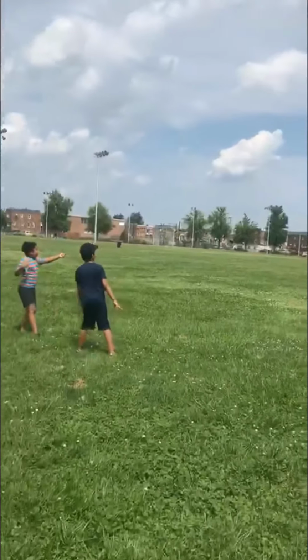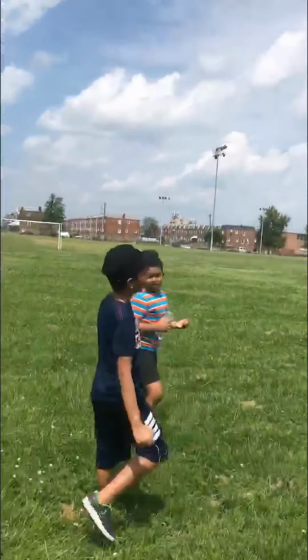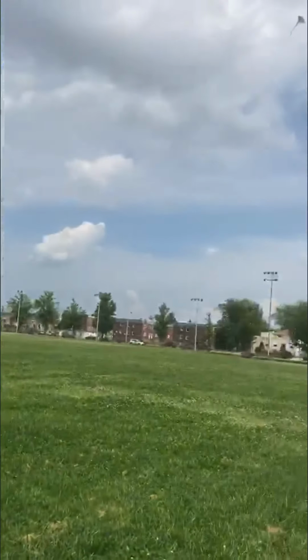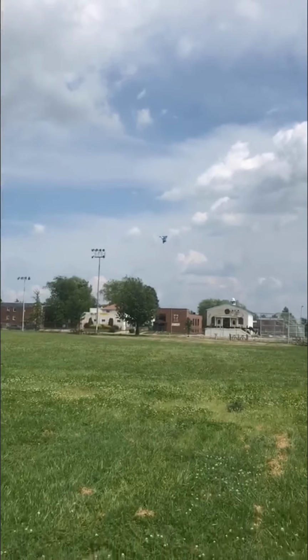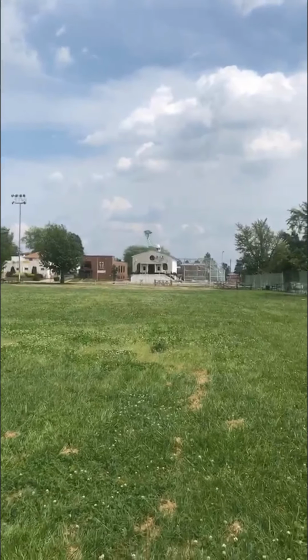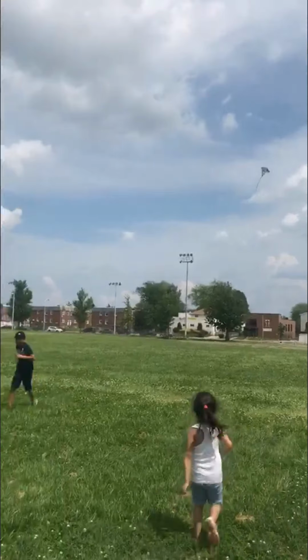Omar, how high do you think the kite is right now? About 100 feet? Probably more than that, right? So it's pretty much high. It's falling down. Oh no, come on, bring it up. Now Omar was running to get the kite, but eventually it got up.